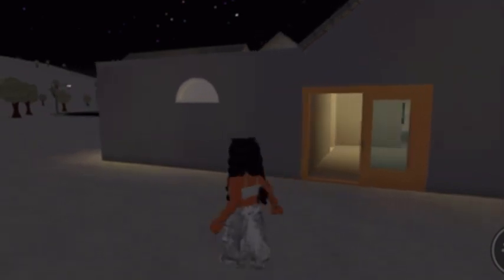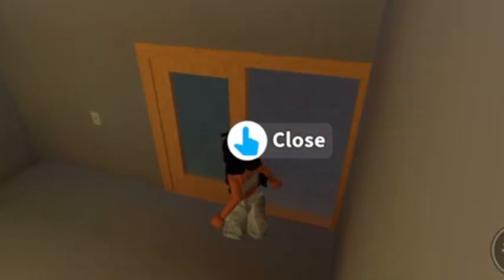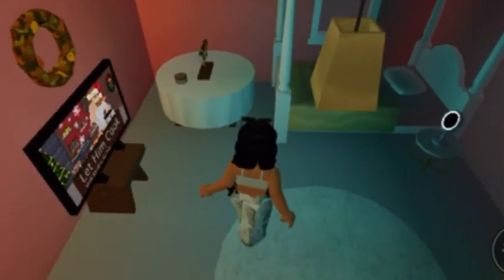It was a pool back here, but it's the winter. So, I just took it out. So, yeah. I'm going to close the door. And then we come over here. And this is my room.